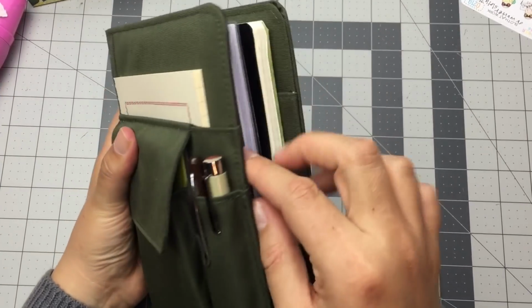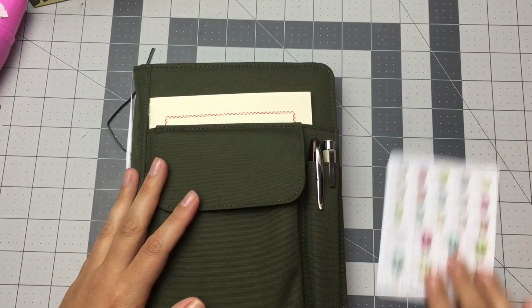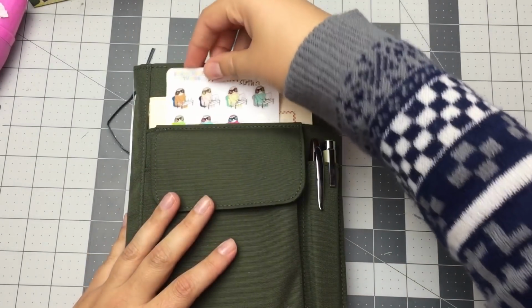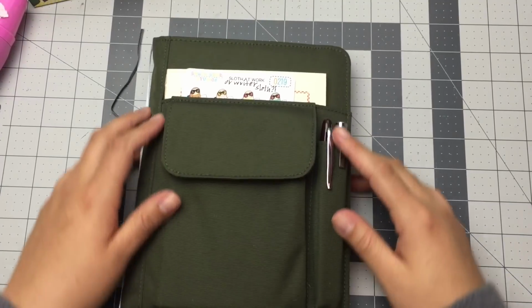And I am all set for NaNoWriMo. Oh my gosh, I'm so excited. I can't wait for two more days. Yes, I can totally wait because I have a lot of work to do before that happens.